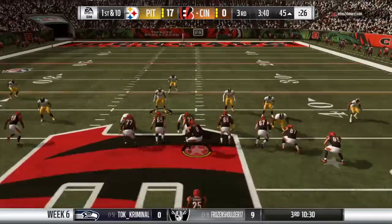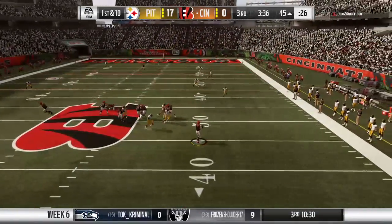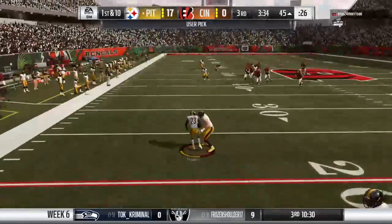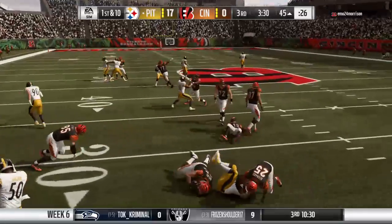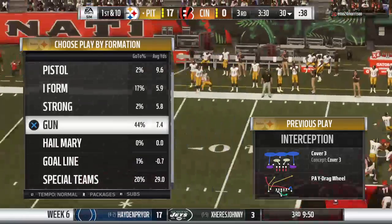Off the play fake, Mariota. They'll roll him out right. And he's going to be intercepted a 3rd time. Picked off at the 23. And he will return this one to the 30-yard line.